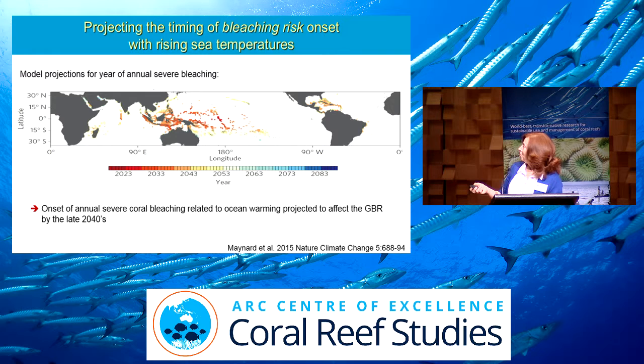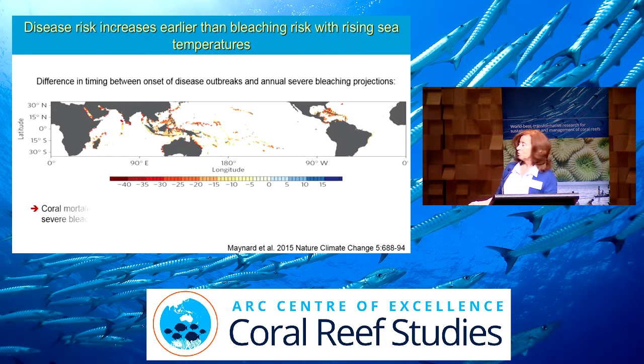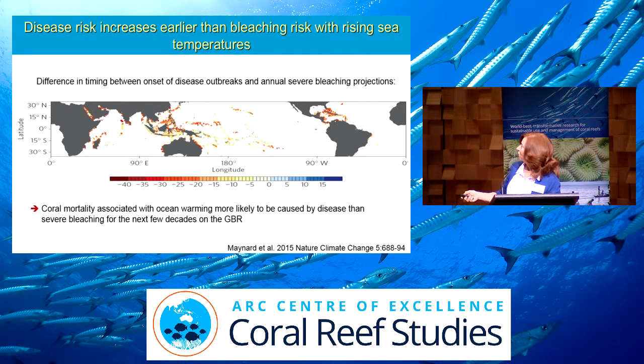And if we do the same modeling for bleaching, what it's suggesting is that we won't be seeing the onset of annual severe bleaching events until sometime later in the 40s. And if you put the two together, then what it's suggesting is that there is a difference in the timing of the onset of disease outbreaks versus annual severe bleaching projections of somewhere between 20 and 30 years. So we're likely to see more mortality due to disease than bleaching in the next few decades. Now, that's not downplaying the importance of bleaching by any means. It's simply highlighting that disease is also a consideration that should be on our radar.